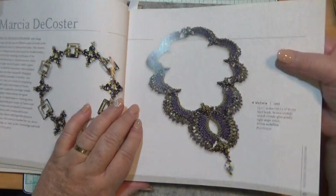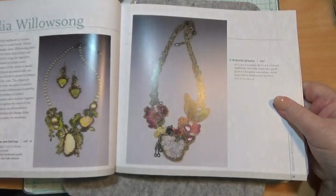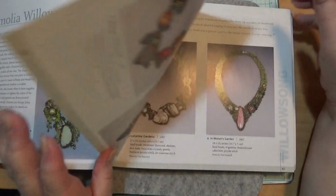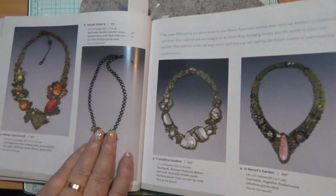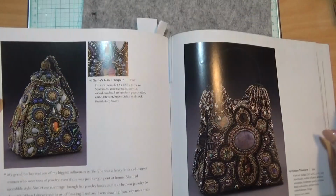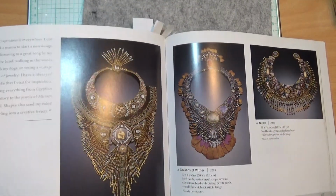There's a couple here I've put little things in because these are ones that I would like. This is the sort of thing I would like to try, you know, or do some of. I've done some sort of things like this, but not a lot. So that's really nice, isn't it? Look at that one. And then there's these here. Love these. Look, these are beautiful, aren't they?